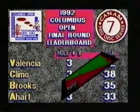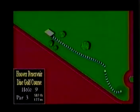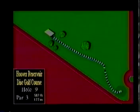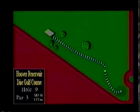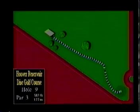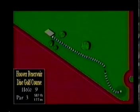The 9th hole and the final hole in our Final Four playoff here at the 1992 Columbus Open. 582 feet, making it one of the longest permanent holes in the country. This hole requires a strong drive and a long, accurate approach shot just to make par. As you can see, a couple trees off the tee. A lot of out of bounds on the right side of the fairway and beyond the hole, all out of bounds here on hole number 9.